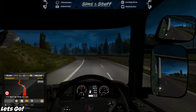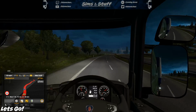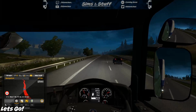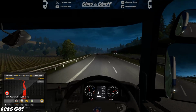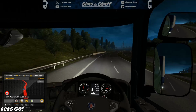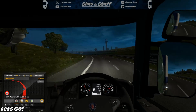16 miles to go. Just starting to get light now. Yeah, since they've rescaled the map, actually the distances are now a little bit more realistic. It does take you a bit longer now to drive between places. Again, adds to the gameplay. Makes the game a lot better. Don't need the services, got plenty of fuel.